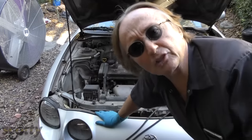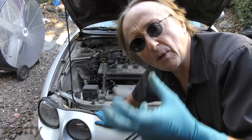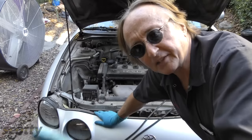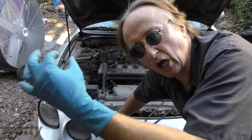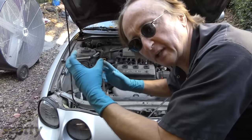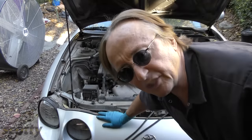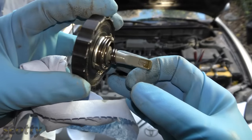Now some cars have what's called a remote reservoir. The pump will be where the belt is, and then if you follow the top of the power steering pump, there'll be a long hose, and that'll go to a remote reservoir, usually somewhere near the fender or the firewall, but it's still pretty easy to figure out. And the older ones are real easy to check.